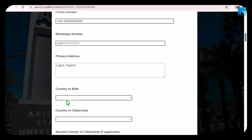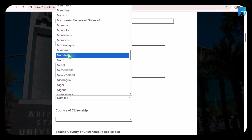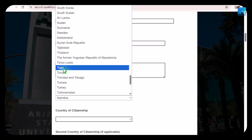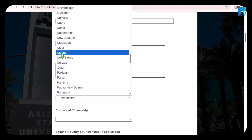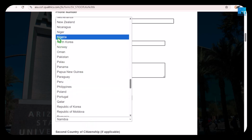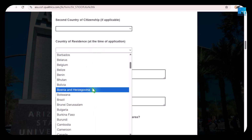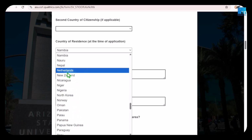Right. Country of birth. Depending on the country you're giving birth to, it can be Kenya, Uganda, Nigeria, but I'm going to use Nigeria because I was born in Nigeria. Yes, country of citizenship, Nigeria as well. Second country of citizenship, if applicable. Country of residence at the time of application. So you enter that as well.